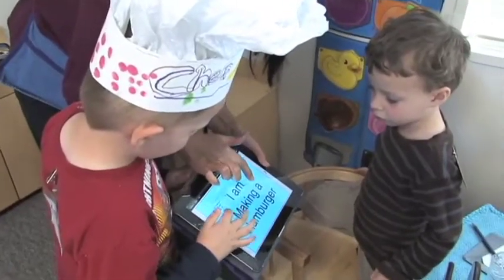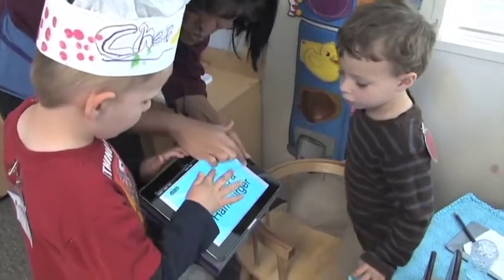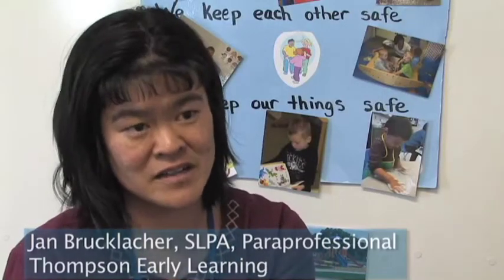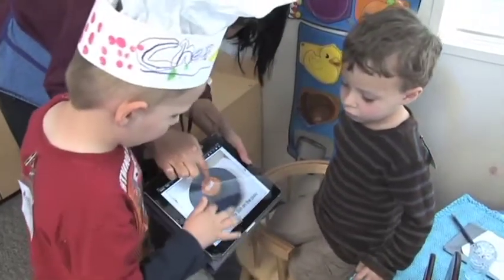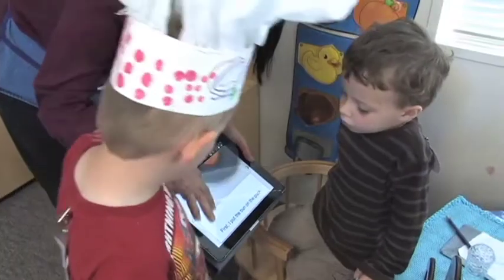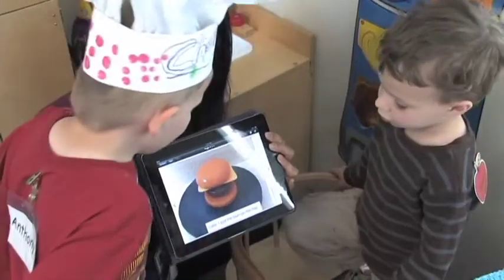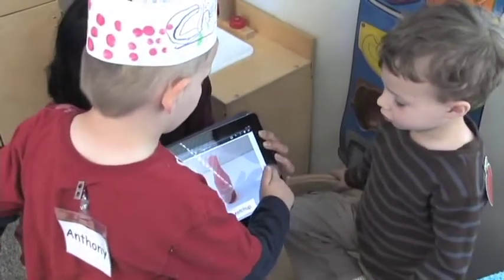Anthony has been very motivated by the use of the iPad. It is something that he requests. He has really loved to sit down with the iPad and work on it independently. So we thought that we would go ahead and incorporate it into a play setting. Anthony's a visual learner, and so pictures help him to put together something that he has not done before, and it really helps him to work on sequencing and the flow of his ideas.